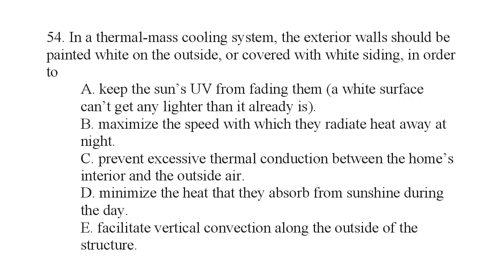Here is an explanation for the answer to final exam, question number 54 in Alternative Energy Demystified, 2nd edition. If you have the printed book, you'll find it on page 321. We're talking here about a thermal mass cooling system for a residence like your house.